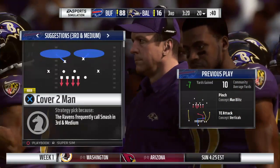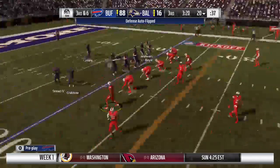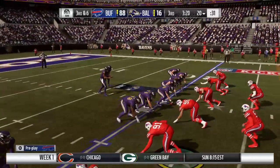Jumpy on the right side of the line. Sometimes when you're on the end, a little bit farther away from the ball, any type of movement will get you to jump, and that's exactly what happened there. 3rd and 9.